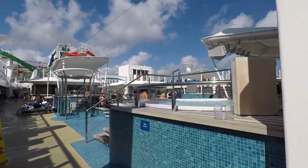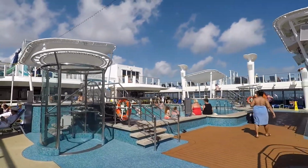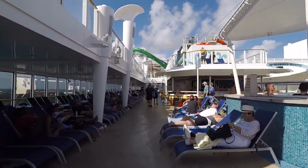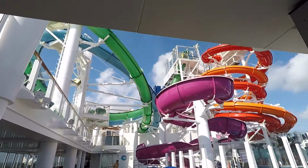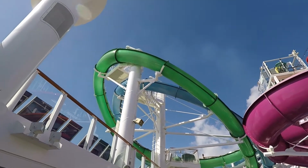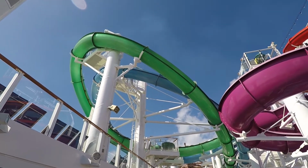Now from the spa you have the pool areas. In the front you have an adults only pool, and towards the back is the kids play area where you have all the water slides. Continuing further back, here is a look at that water park I just talked about, featuring 5 different water slides, including 2 free-fall water slides.